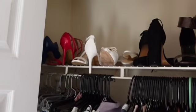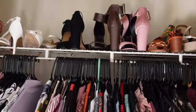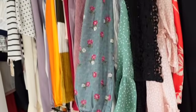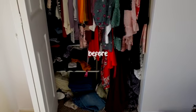All that is left now is to get my clothing into the closet, get my shoes, get my clothes into the closet, fill the drawers, and you guys, the before and after is unreal. Before, my closet was tightly packed, totally disorganized. The clothing that was folded were on an open shelving system, so they kept slipping off and becoming unfolded and just looked a mess. The after is so much more organized and so much more pleasing to the eye.